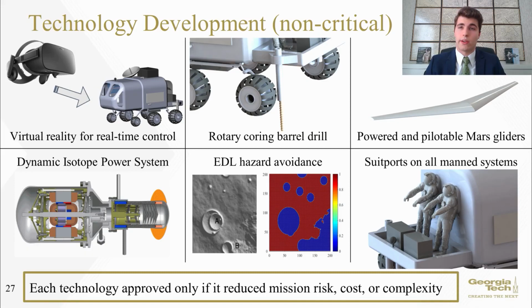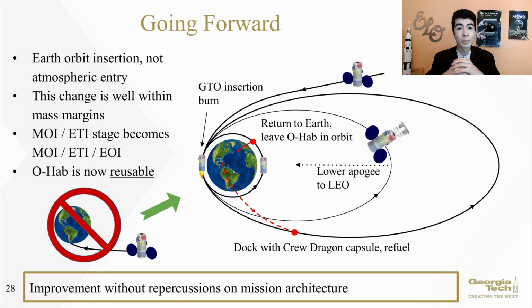Technologies such as virtual reality driving, a rotary coring drill, and pilotable Mars gliders were included because they enable more scientific data to be collected. Similarly, technologies such as dynamic isotope power systems, EDL hazard avoidance, and suit ports were also included because they reduce mission risk. While we are very happy with our design, there is at least one change we would like to make going forward.